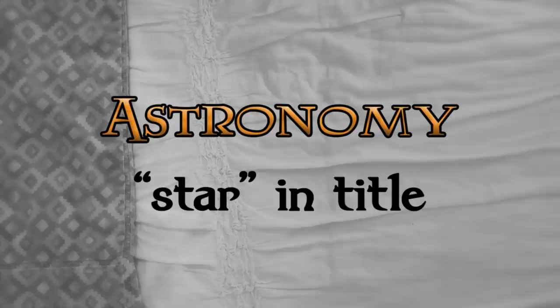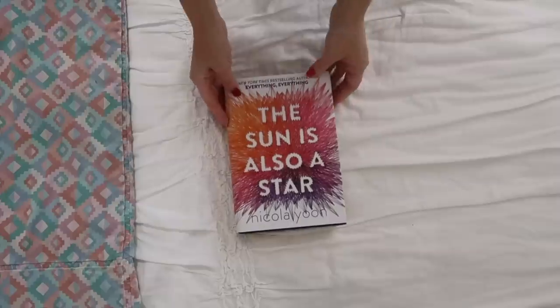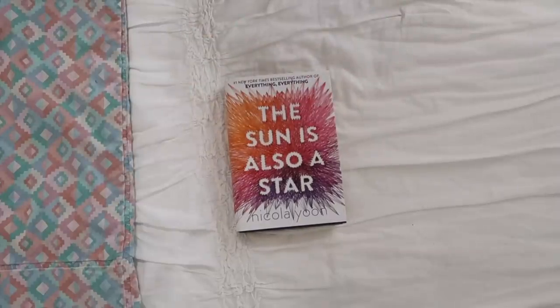Our next class we already talked about, it is Astronomy, and the prompt is to read a book with star in the title. The Sun Is Also a Star by Nicola Yoon is the only one I have, but I am excited to read it, so we're all good here.